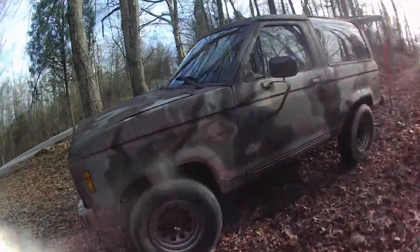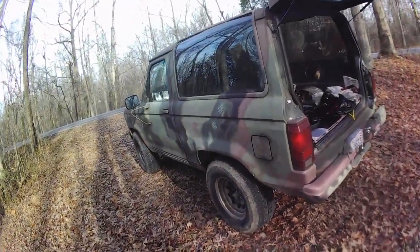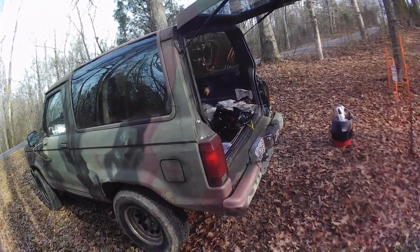So you want to be a trapper. Well, it can be a very humbling experience. Here's my hunting vehicle, an old Bronco 2. I don't know how many deer I've put in the back of it.